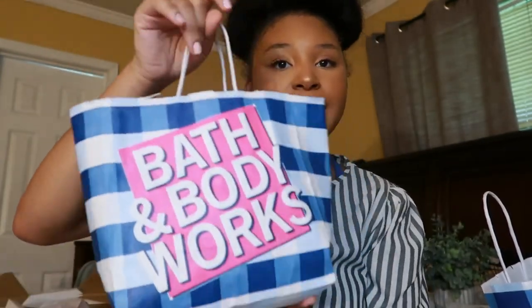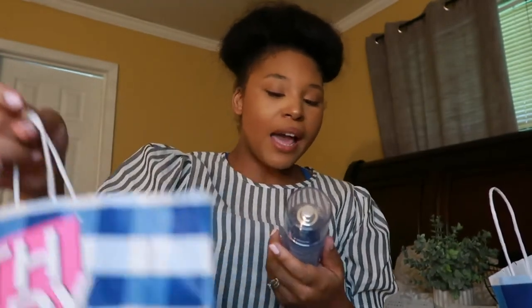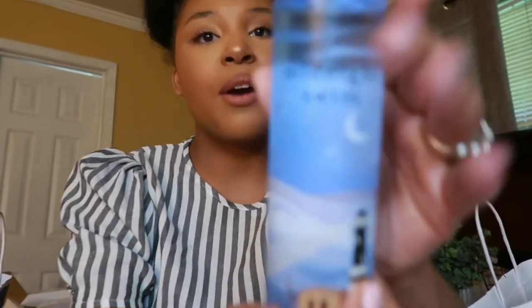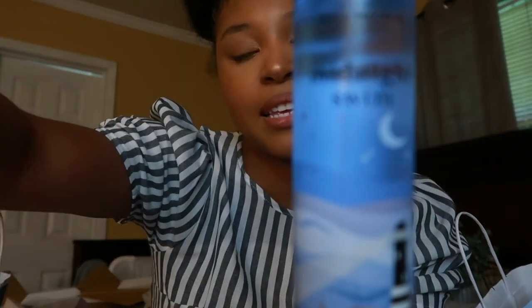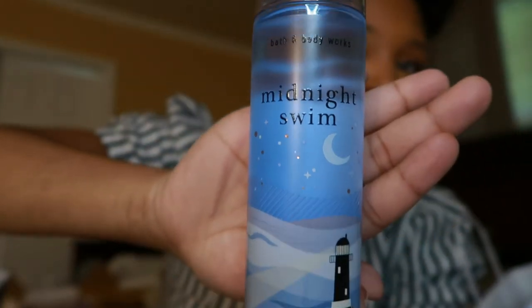I'm gonna start with this right here, and let's go ahead and see what it is. The man that was at the door actually told me to smell one of the fragrances. You know, they spray one of those little card things, and he told me to smell it, and I absolutely fell in love with the fragrance. So this is one of the fragrances that I got. It smells so good.